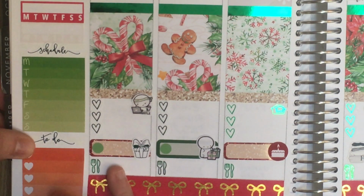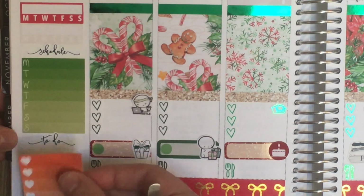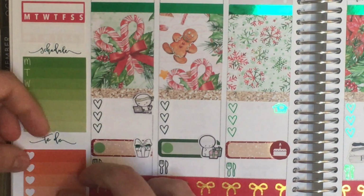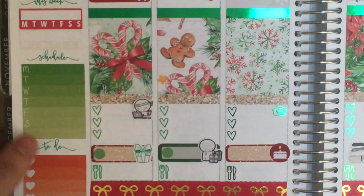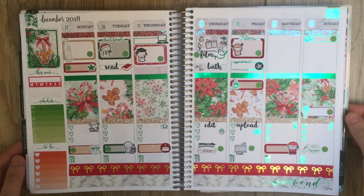I actually kind of like this white space sidebar. I just don't like that you can see the whiteout when you look up close, so it probably won't be a regular thing for me, but it works perfectly for this current week. So, okay, cool. I think that's it as far as I know. So let's zoom back out here.